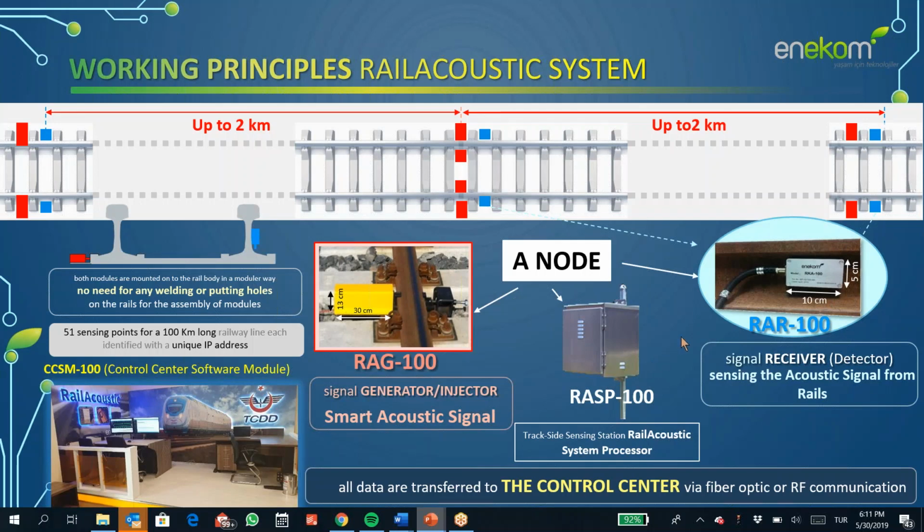All of the system components along the track are connected to the remote control center software module we call the CCSM 100 unit. This unit is mainly for diagnostics of the system remotely and starting the tests, and all overall telemetry connections to the rail-bound systems are conducted under operator supervision. The system also works automatically according to pre-programmed scheduled test programs.